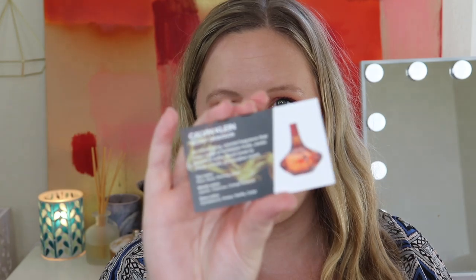Middle notes are jasmine, tuberose, and orange blossom. And the base notes are sandalwood, amber, vanilla, and cedar. I like how they send this to you, because if I didn't get any of that information, it'd be really hard for me to describe that to you besides elegant rich lady. Let's move on to the next one.